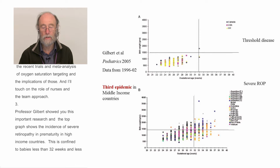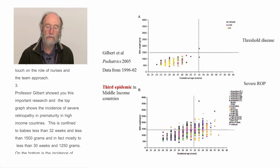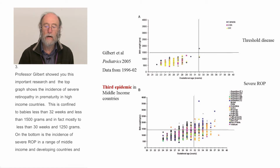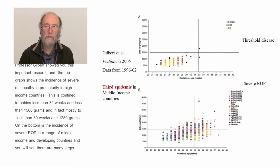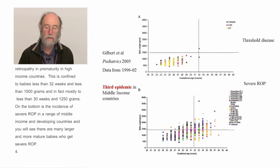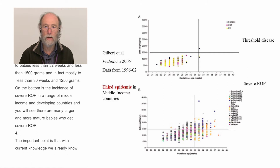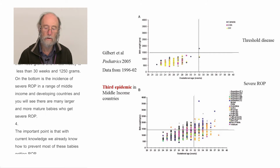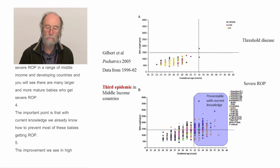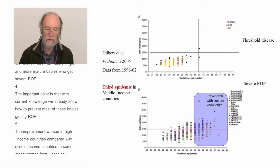So Professor Gilbert showed you this important research, which on the top graph shows the incidence of severe retinopathy of prematurity in a number of high-income countries. And it's confined to babies less than 32 weeks and less than 1,500 grams. And in fact, mostly less than 30 weeks and less than 1,250 grams. On the bottom is the incidence of severe ROP in a range of middle-income and developing countries. And you'll see that there are many larger and more mature babies who get severe ROP. And the important point is that with current knowledge, we already know how to prevent most of these babies getting ROP.